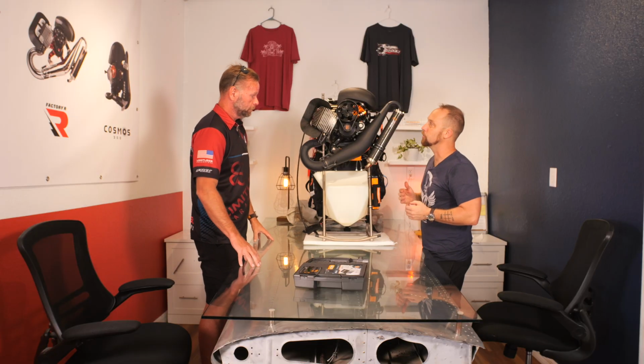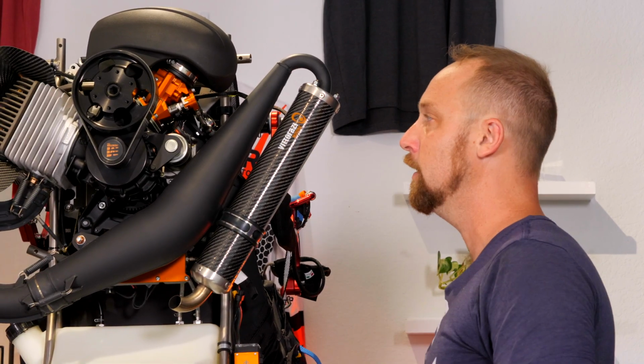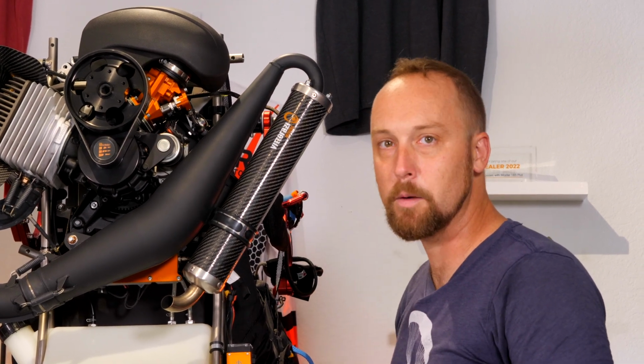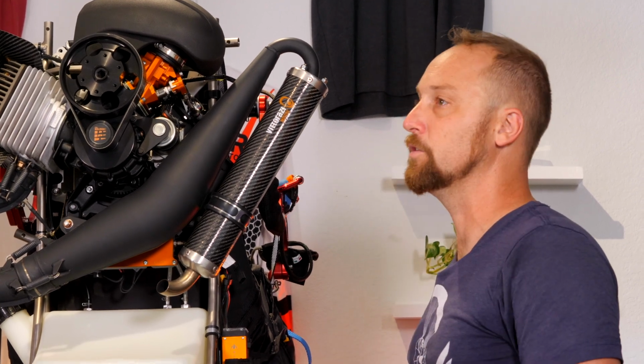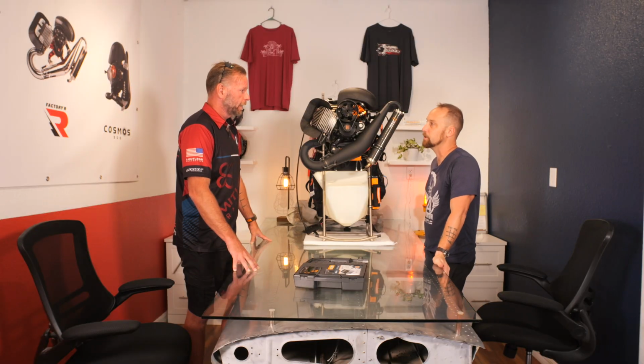When I switched to EFI 2-stroke on my bike, I was just blown away with how well it runs all the time, no matter what. And that's really what you get with this as well. It's just such a huge step up from a carburetor. You don't have to screw around jetting or tuning and all this other stuff. It just does it all for you, and it runs perfect all the time. So it's really gonna be a game changer.